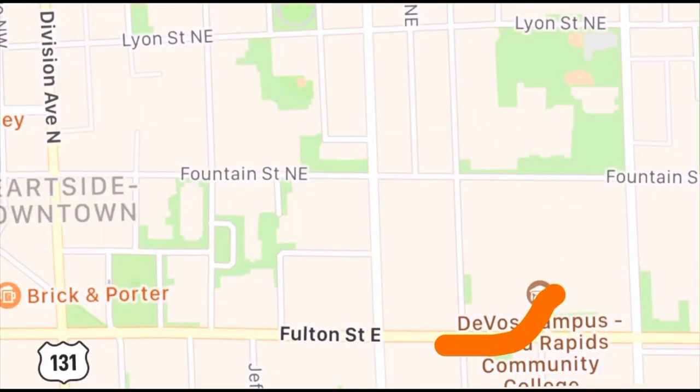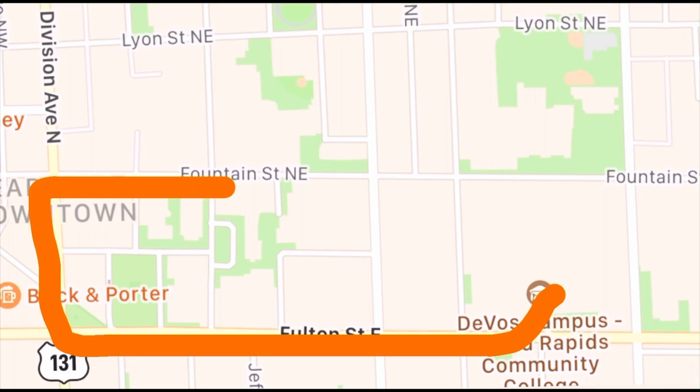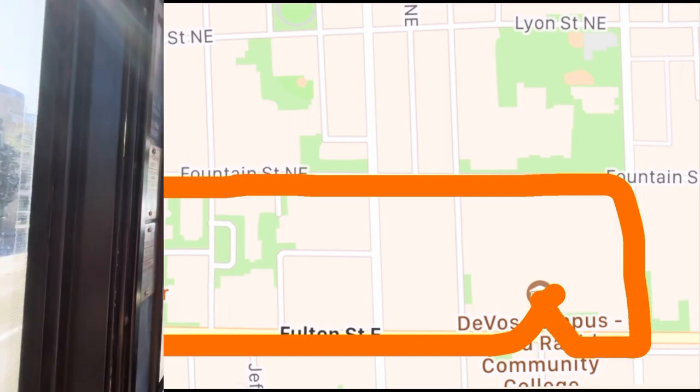Today's bus route actually only runs over four streets. First, it heads west on Fulton, then north on Division, east on Fountain, and south on College, completing a small loop around Grand Rapids Community College. It takes 12 minutes to complete the loop, and so the bus runs every 12 minutes.